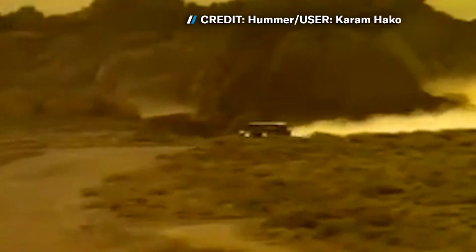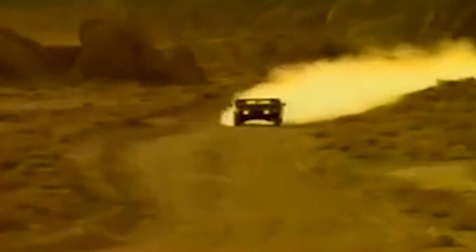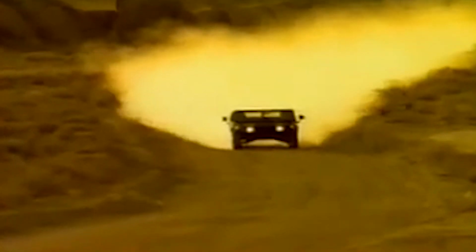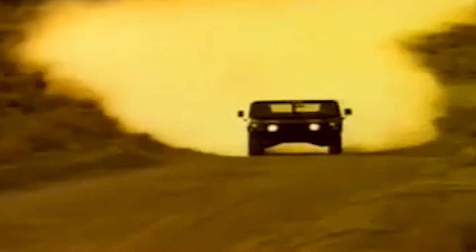It's not a car. It's not a truck. It's not just another 4x4. It's a Hummer, a vehicle that defies comparison or categorization, a vehicle not in a class, but a universe all its own.